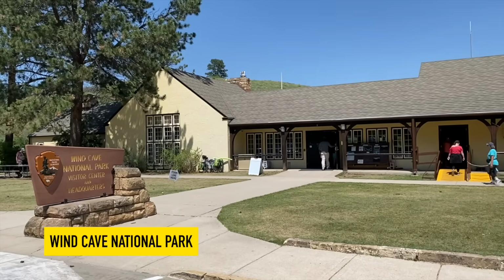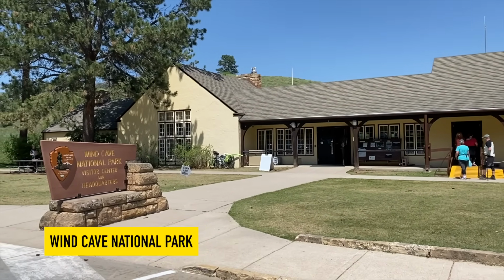Okay, up next is Wind Cave National Park. This is the 7th largest cave in the world. It's 150 miles long, and they believe they've only discovered like 10% of it. This is another one you need a tour to visit. You have to pay for a tour.